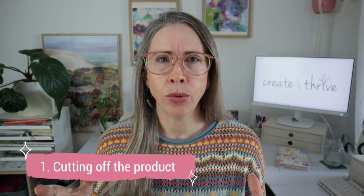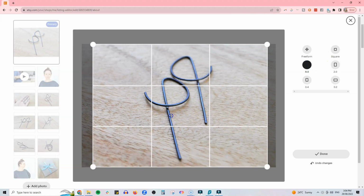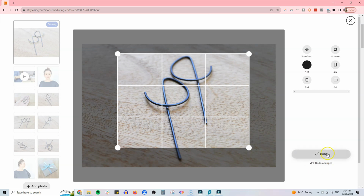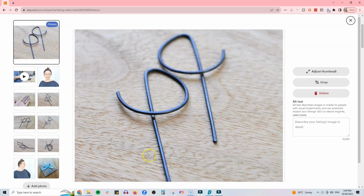I see this so often where people take their initial photo and it looks great, but then when it turns into a thumbnail on the front page of their store or in search, it cuts off part of their product, so you can't see the whole product in the thumbnail. Sometimes this is really bad, where it cuts the product in half even. But even if you're cutting off corners and things like that, it just does not look great. You want to make sure your whole product is visible in the thumbnail, so it's not getting cut off.